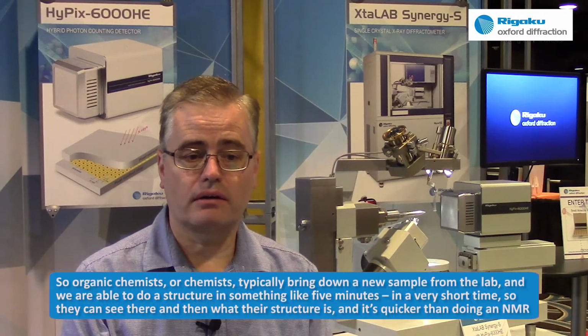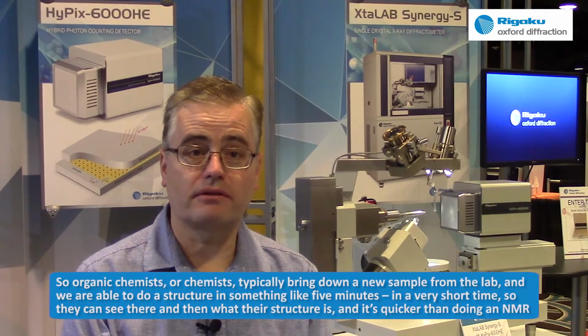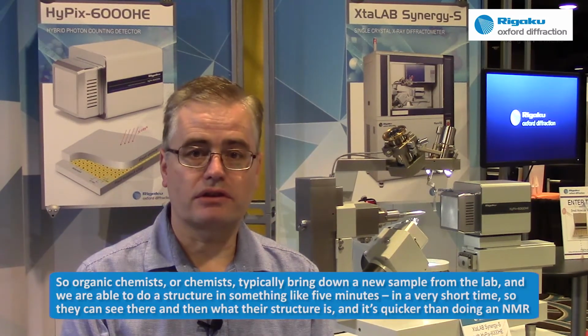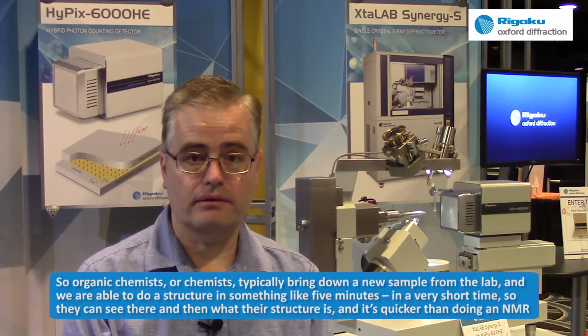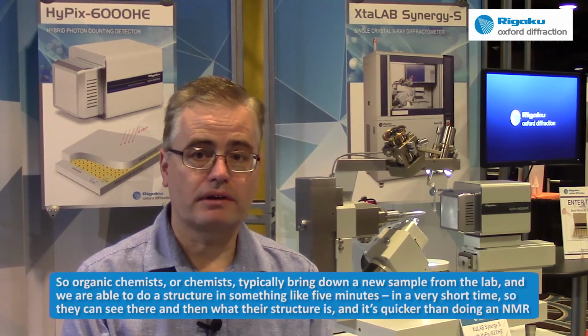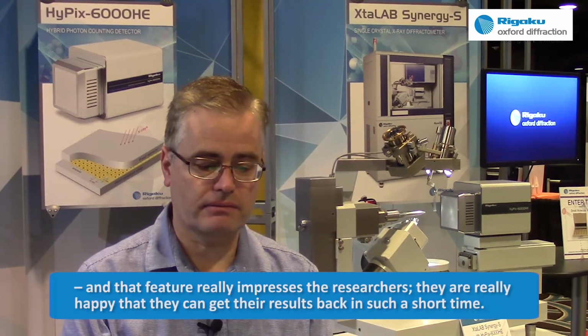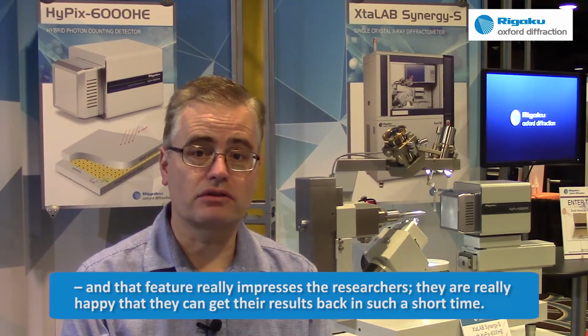So organic chemists or chemists typically bring down a new sample from the lab, and we are able to do a structure in something like 5 minutes, in a very short time, and so they can see there and then what their structure is, and it's quicker than doing an NMR, and that feature really impresses the researchers. They're really happy that they can get their results back in such a short time.